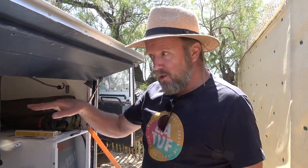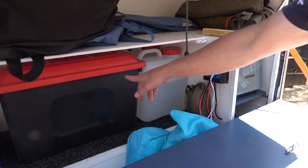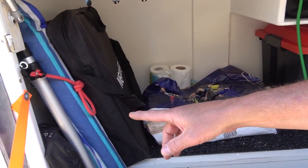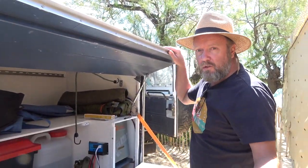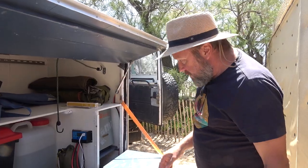Plus our awning goes in here. Water bottles here for now. This box is our supplies. There's space for a second one. All of this here are our tent poles, our awning poles. There's an umbrella there, and obviously we have plenty of space as well. We've got this whole section here which we can still use as well. This stuff has a place.